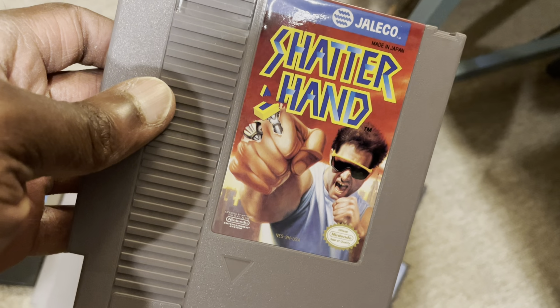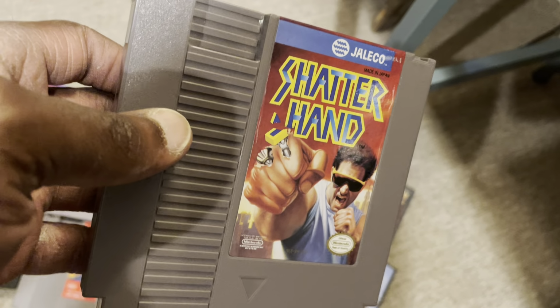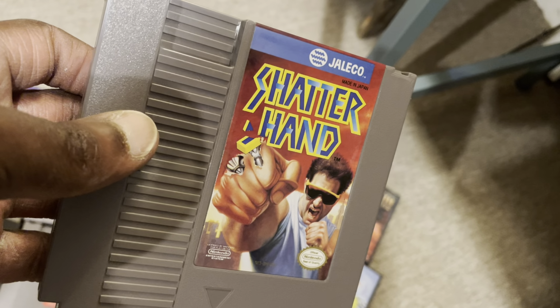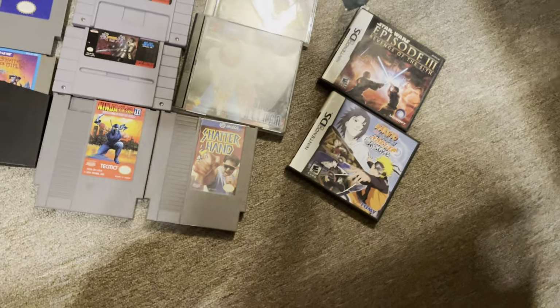I hate the label on this game though. I'm not gonna lie, I wish to God they would have done a different label on this, but it is what it is. It was the 80s, and you saw labels like this. What are you gonna do? But still a fun game. Glad to have added it to the collection.